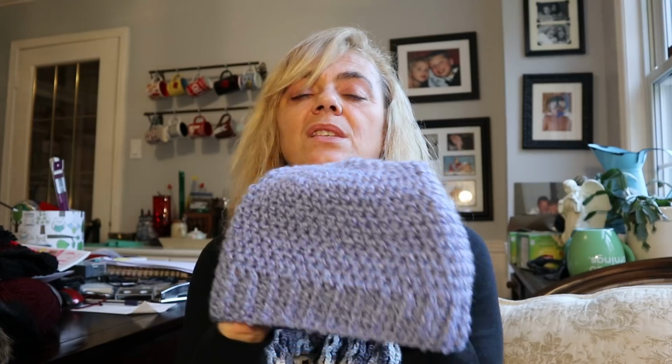And now onto the hats. The rest of it is all hats. We're going to do easiest to most challenging. I started with a couple of beanies. This one, I can't tell you what it is, but it's your basic standard half double crochet beanie with the rib border.